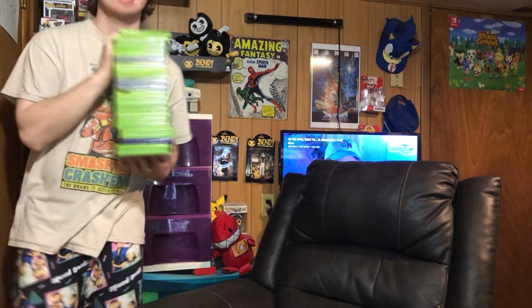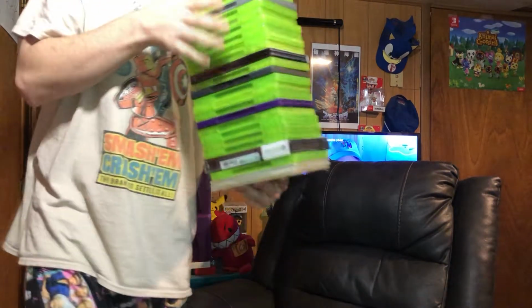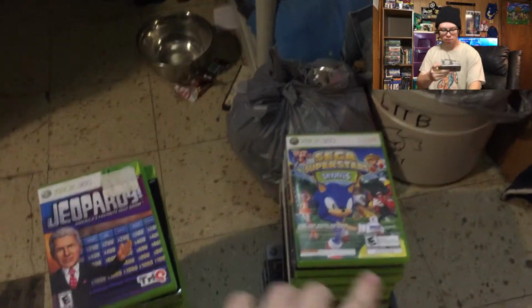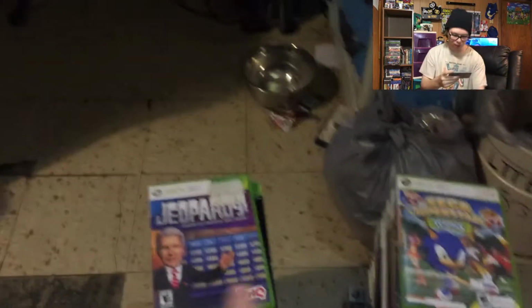Do you see these? We got a couple stacks to get through. I'm gonna get them all down and then we're gonna go through them. A small stack. And our final stack of 360 games. So, my God, it's really dusty. Y'all can't really see that. So we have all the games right here and over here on this table. These will be the games we'll be looking at.